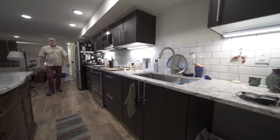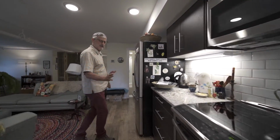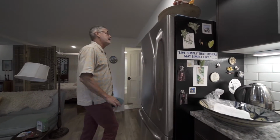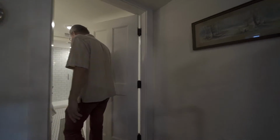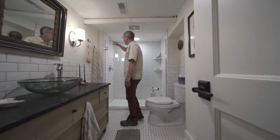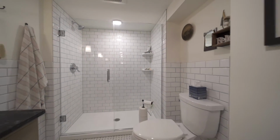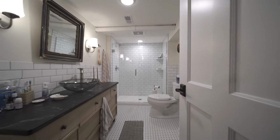So the caretaker's quarters have, of course, a kitchen, which I still haven't finished, but it's mostly finished. It's very functional, and a bathroom. And the bathroom is somewhat familiar. You'll see the same sort of tile, the glass door that we have elsewhere. The caretaker added her own vanity with her own bowl and faucet.